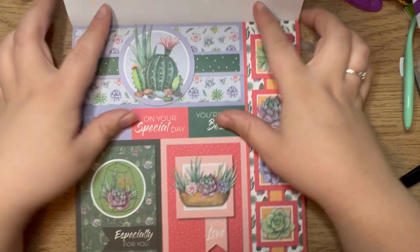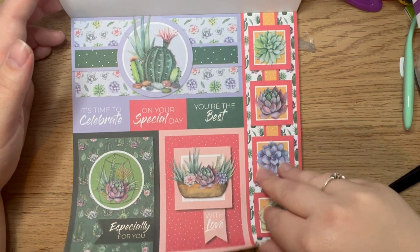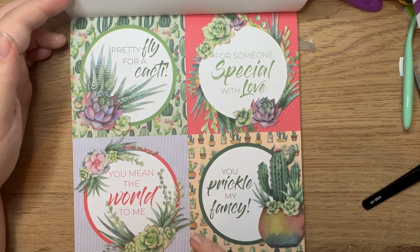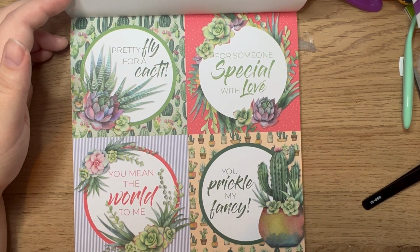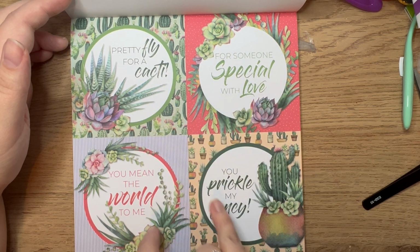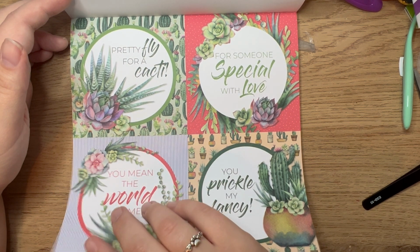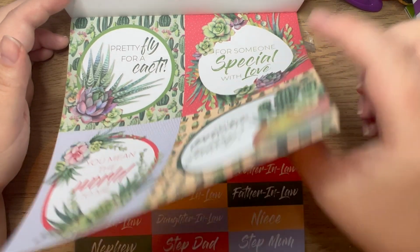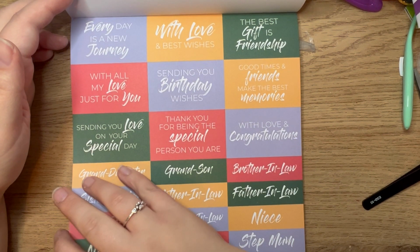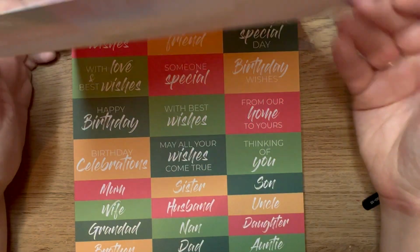Then we have this sheet. 4 more toppers. So again, look, these have got sentiments on them already. So actually with this one, you're going to get 8 of these square toppers. They don't actually need anything else if you don't want to add them. You can just use them as they are, really. And then you do have the sheet, or the second sheet of sentiments, and then it goes back round. So we have that one.